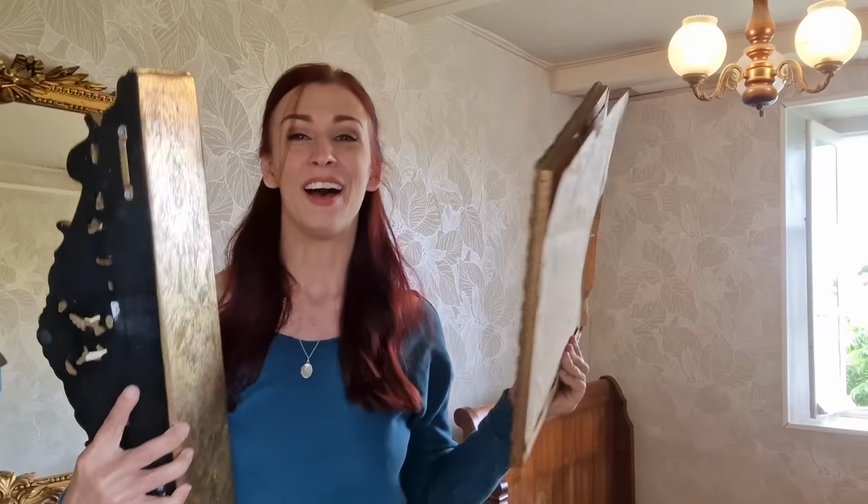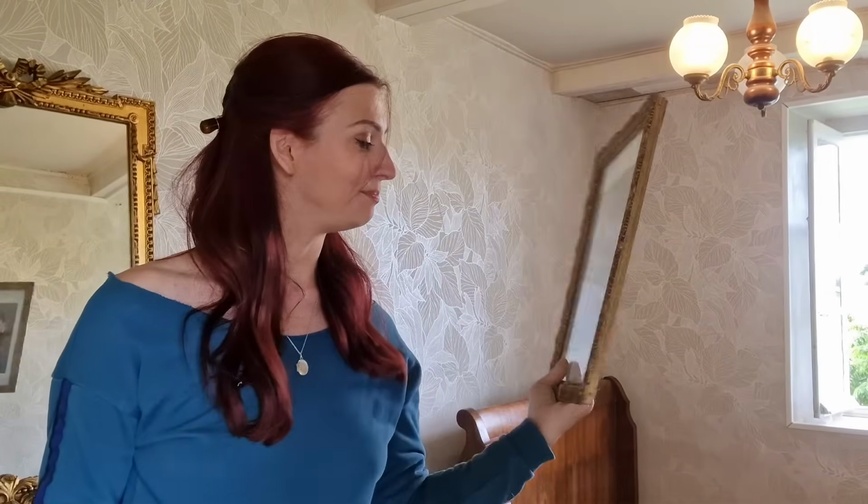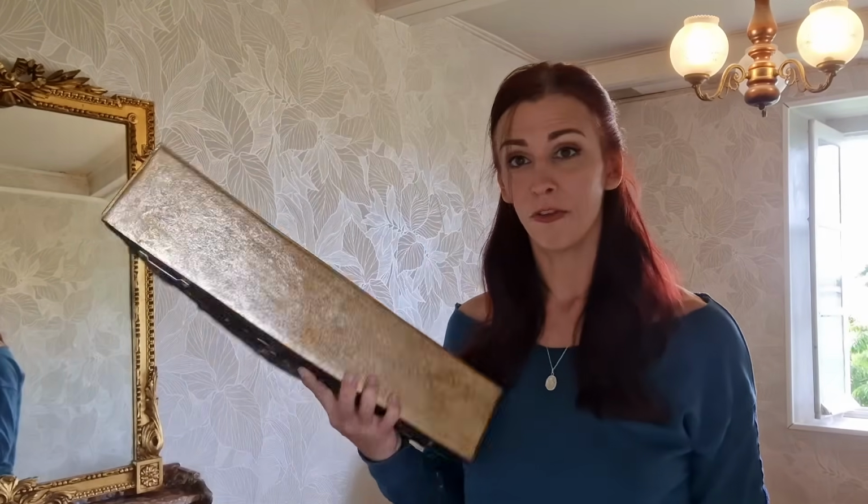I love that view. And I've had a couple of other decorating ideas, which are these. So this is a painting that's just been sitting in the sitting room in the storage. And I think it would go really great here. I have an idea about where to put it. I'll show you in a second. And then this is a little shelf.